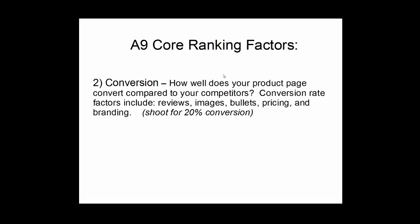Okay, the number two important factor, and again, these are in no particular order, is conversion. How well does your product page convert compared to your competitors? And the conversion rate factors include things like reviews, images, bullets, pricing, branding, and you should shoot for at least 20% conversion. Now, do you know how to tell your conversion rate on Amazon? Amazon does not give us a whole lot of metrics, but that is one metric that they do give us because it's really important. So do you know how to tell?